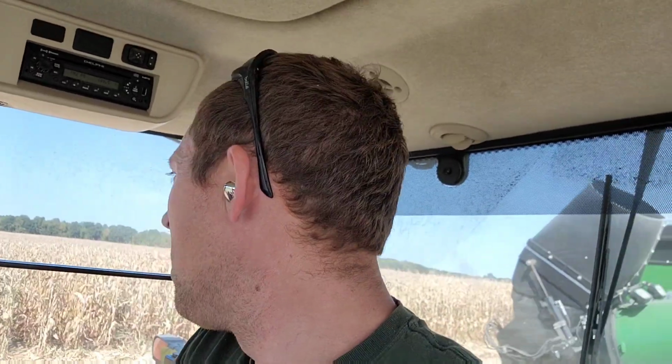Dad's in the combine. I'm gonna run the grain cart because this field has long rows and there's no way he's gonna be able to make it around. I'm hoping this is really good corn. Phil's gonna jump in the trucks and just run back to the farm. We're not gonna worry about hauling dry corn in anymore today. So that process will get sped up pretty drastically. We should be able to cover some ground and get something done here, which will be nice.